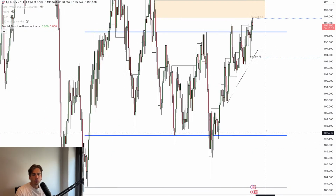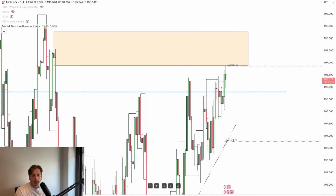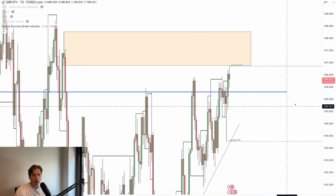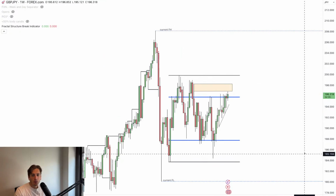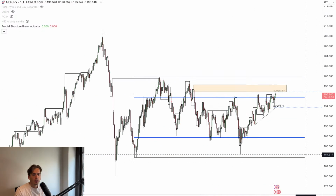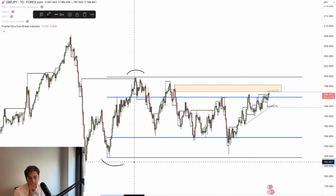GBPJPY, looking for potential shorts on this. The only thing that I've missed out on is this daily supply zone. So I would preferably want to see GJ tap into that supply zone and then look for a sell-off again. For myself, on the higher time frame, being mainly the weekly, GJ is pretty much in a range. Also on the daily time frame, we can see that GJ is in a range. Overall, we're just swinging in between this high and this low over here.